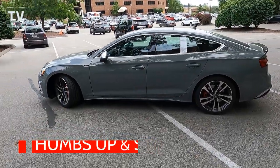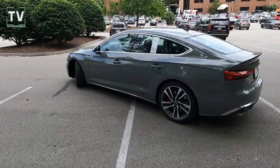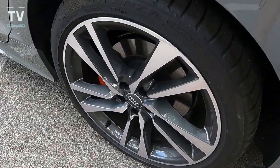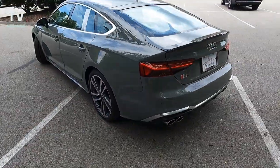As we move around from the front of the vehicle down to the driver's side, check out the red brake calipers. You can see the body colored door handles as well as the front and rear bumpers are body color. Great looking profile on this vehicle as we take a close look at the 19-inch five double arm bi-color finish wheels with red brake calipers.